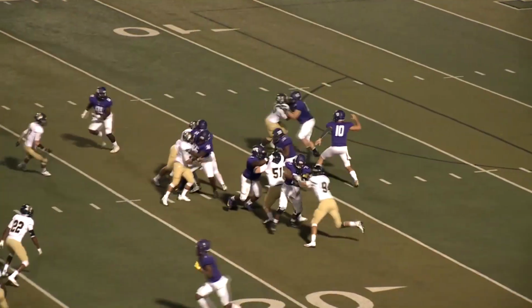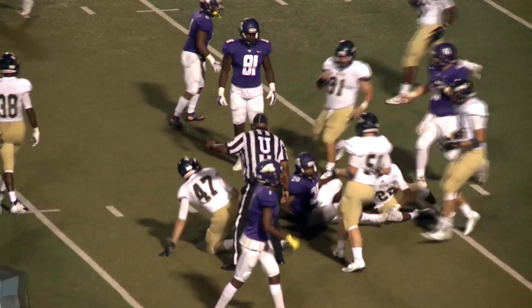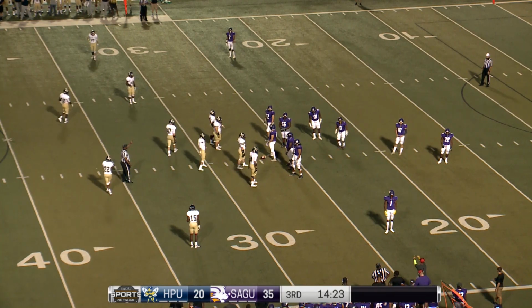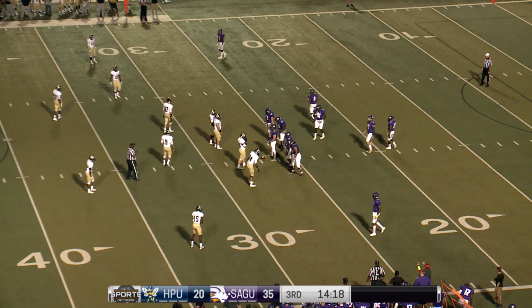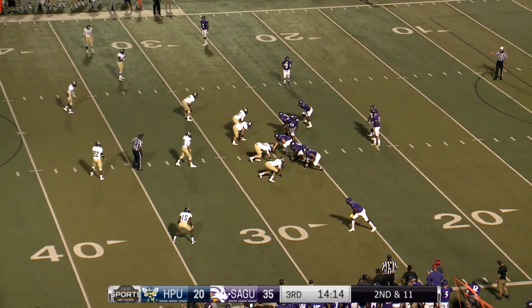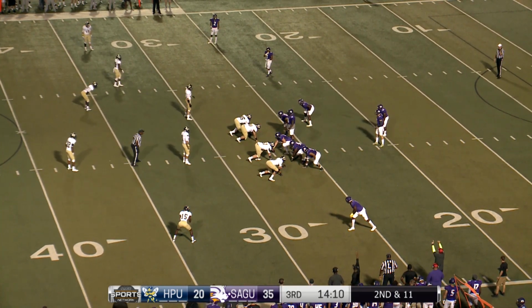Good run there for J.P. Lowry to get the yardage back. Tackle made by Tevin Dawson. He came up with some big plays in the first half for Howard Payne. And he prevents that run from going any further, so it's now 2nd and 11. Yeah, decent run by Lowry just to kind of get that footing back, get that yardage back.